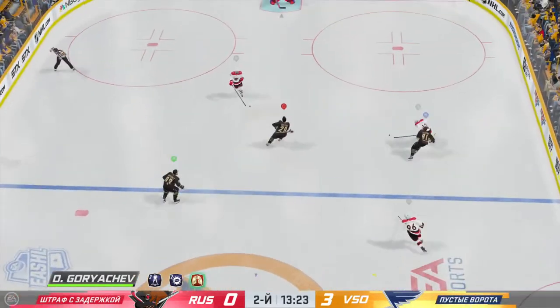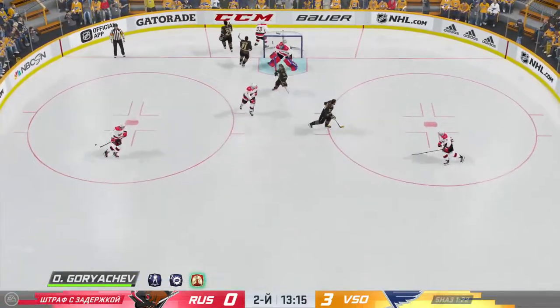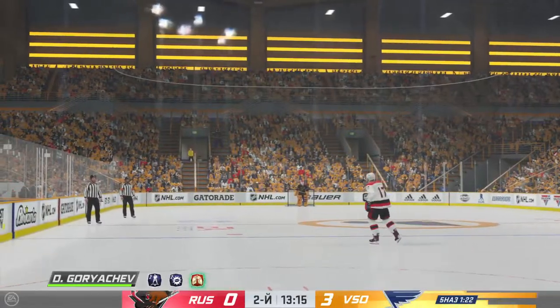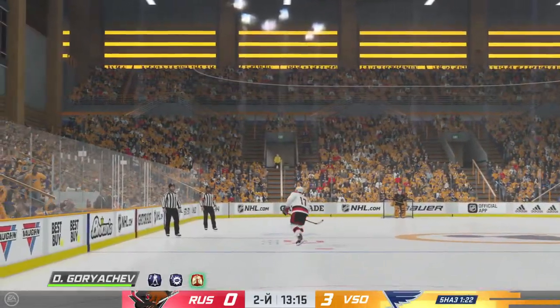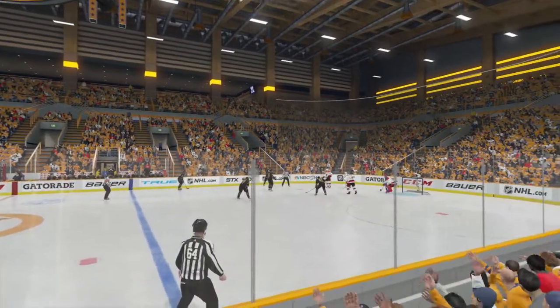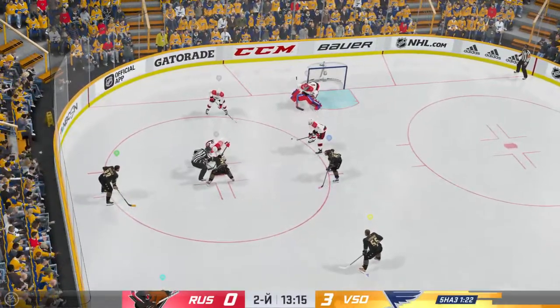Let's go. Referee signals penalty coming up here with a delayed call. And there's the whistle stopping the play. Let's see what the officials are calling. They're off to the box. Boarding is the call. Sometimes the sound of the hit is what draws the penalty. A 5-on-3 with plenty of time to work with here coming up.